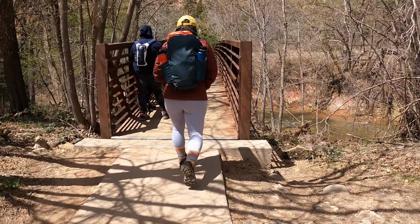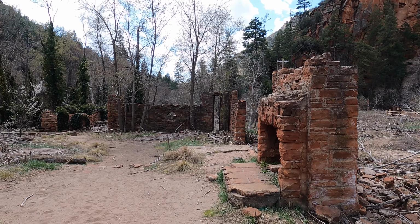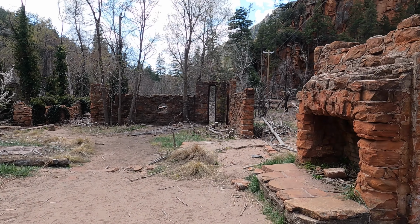It's a group of buildings from the early 20th century which operated as a hunting and fishing lodge until 1968. Most of the lodge was destroyed by a fire in the 1980s, leaving just a few stone walls, a chimney stack, and floors from the main structure. As you continue along into the canyon, it narrows and you get a beautiful view of the towering sandstone walls.